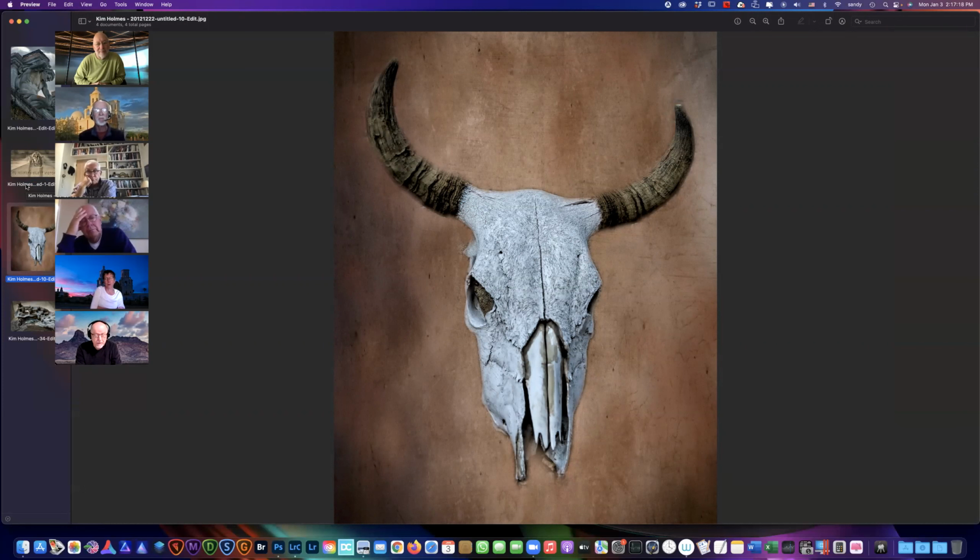Yeah, the skull really pops off that wall. And the texture I chose kind of reminds me of the color of buckskin or rawhide. Nice. Nice one.